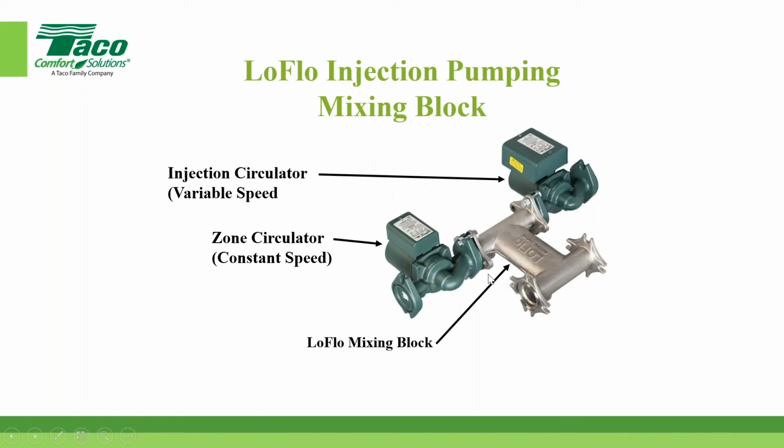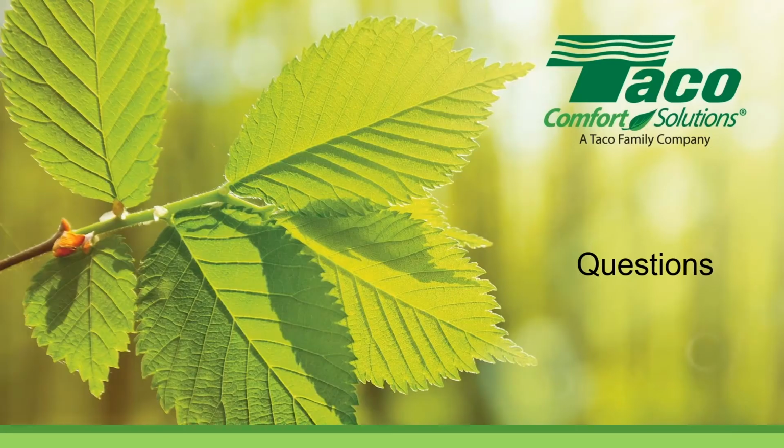To the right temperature to satisfy the zone. There's controls associated with it. I'm not going to get into all the controls today because I want to cover some other things, but nonetheless, that's the low flow block as well.